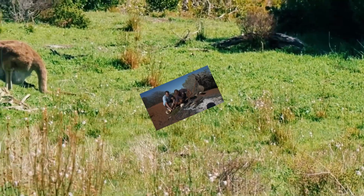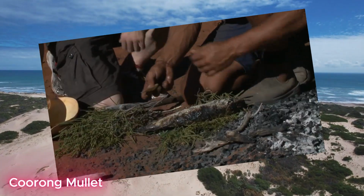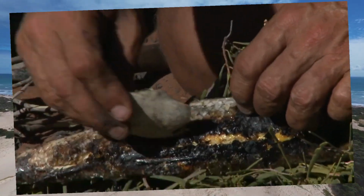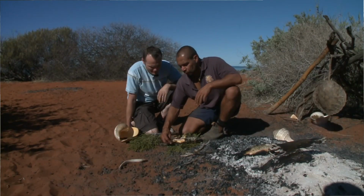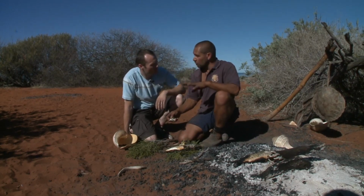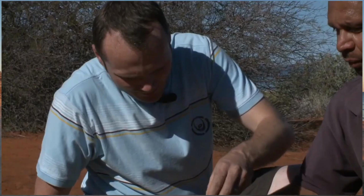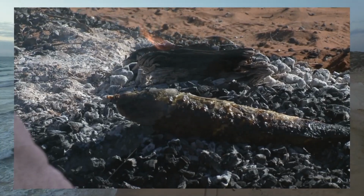For a taste of local cuisine, try fresh seafood like Coorong mullet, a popular fish species found in the coastal waters of the Coorong National Park in South Australia. Known for its rich, buttery flavor and firm texture, it is highly sought after by both local fishermen and chefs. The fish is typically silver in color with a distinctive elongated body and is often used in various culinary preparations, including grilling, smoking, or frying.